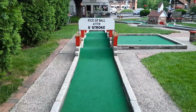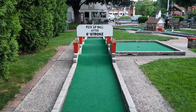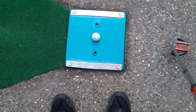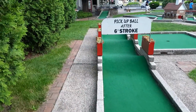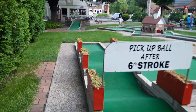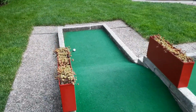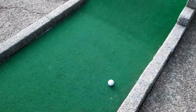Here we go for two. That's right. Pick up ball after sixth stroke. Does that mean I'm going to rage quit? Hopefully it doesn't take six strokes, but let's try it. Oh, it might take six strokes. Oh, there's no return over here. Okay, that explains it. Do you see what I'm going for right here? Do you see the idea? It's not going to work, but I want to try it.